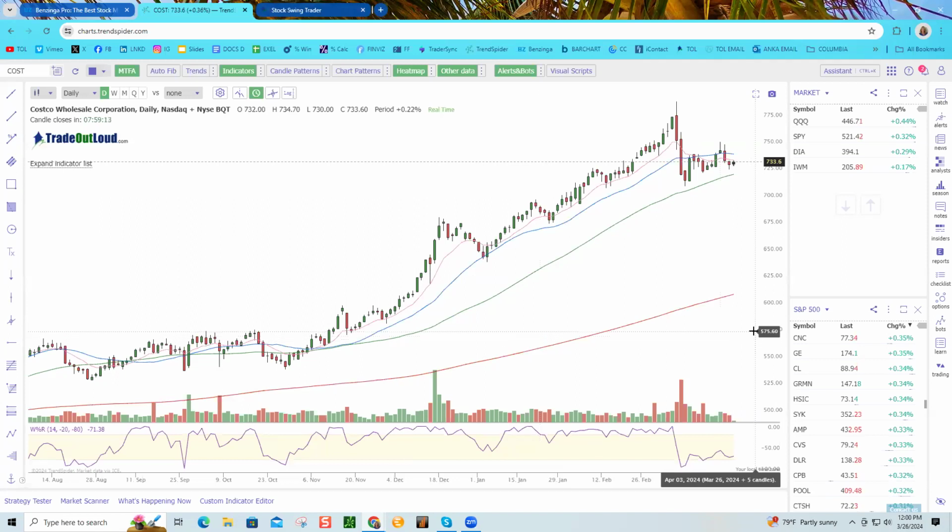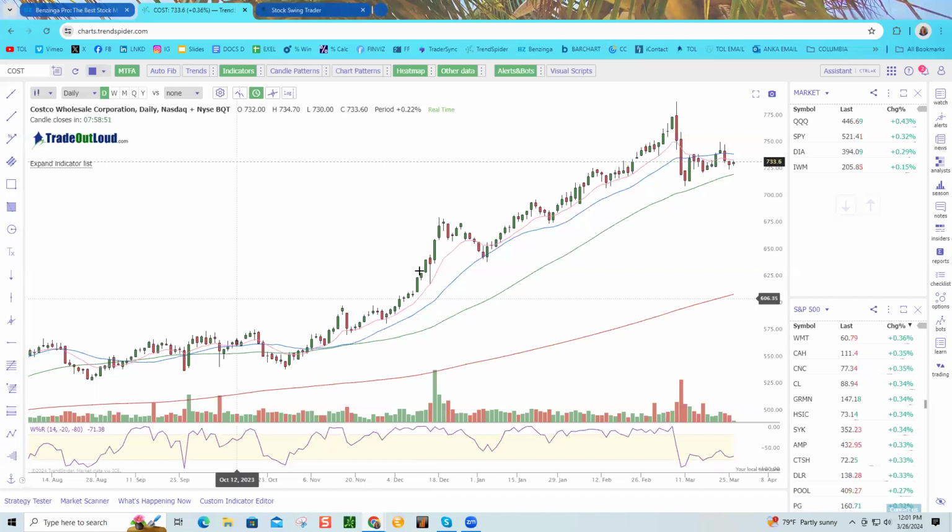All right, so Costco, this is a daily chart, and for more than 2 weeks now, it has been relatively sideways. I do have a position in it for the swing side. I initiated the position on the 19th at $740. My stop is just below the pivot low here. Quick disclaimer, I'm in the stock.